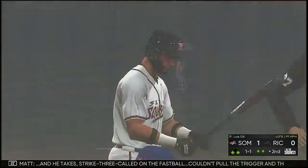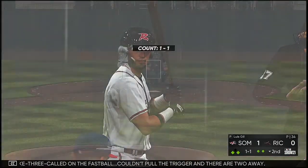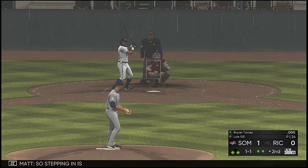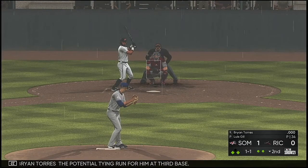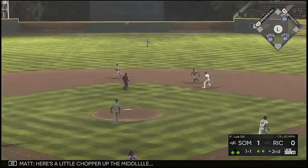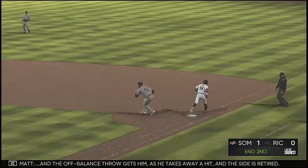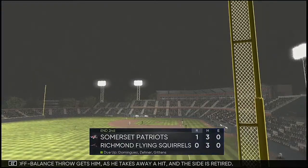He takes strike three called on the fastball. Couldn't pull the trigger, and there are two away. Batting ninth, stepping in is Brian Torres, the potential tying run for him at third base. 1-1. Here it is. Here's a little chopper up the middle. And the off-balance throw gets him as he takes away a hit and the side is retired.